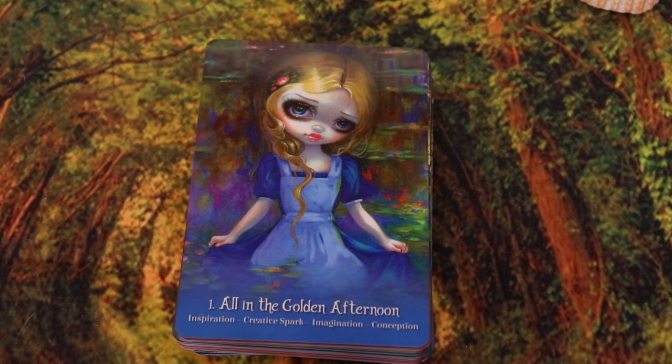So let's go to the first card. I don't read the first few cards now because I think when you go to the Blue Angel homepage, you can see the guidebook text for those first 3 or 4 cards you can find there. So if you want to read a little bit, you can do that. So let's start, finally. All in the golden afternoon: inspiration, creative spark, imagination and conception.